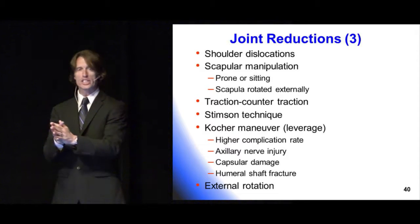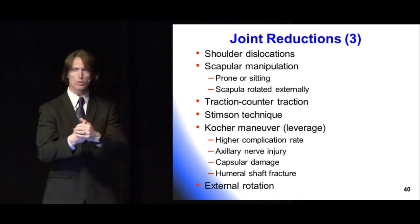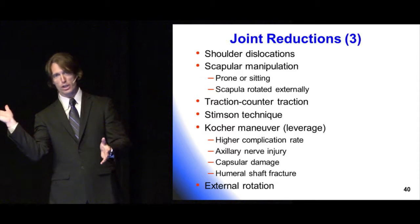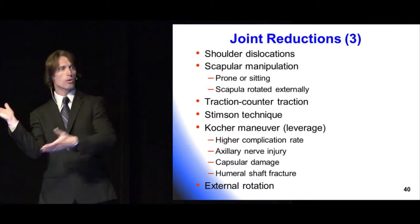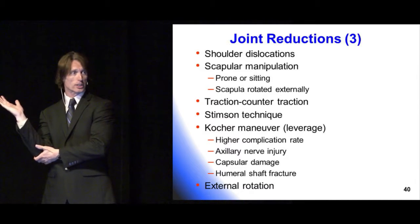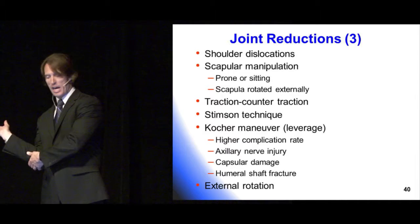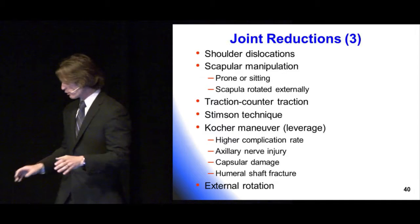But external rotation in and of itself, just taking that portion of it, will give you, by some people's assessments, 85% success rate, just the external rotation component. And once you get to the point where you feel resistance, that's where the Coker people said, now we're going to go upward with this thing and jam this thing into place. What the external rotation people say is, get the patient to relax and go just a little beyond it. You might want to move it up a little bit if you can, bring the elbow in a little, but don't use a high leverage maneuver.